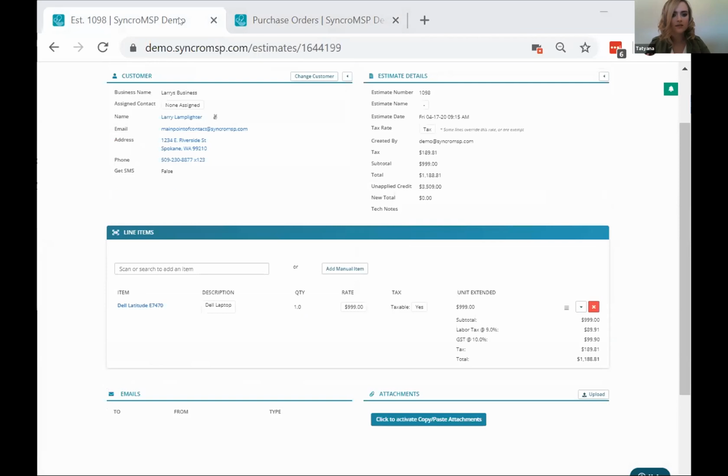So Terry asks, do you have a workflow for going from an estimate to an order to an invoice? When you say order, I'm assuming you're asking how to order parts or things like that for your estimate. And then he says, especially for large product orders for deployment projects. So I will show you how to do that.